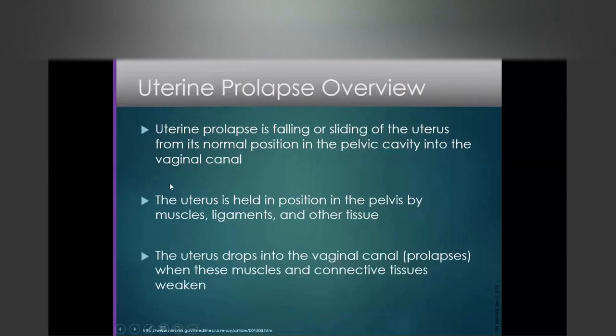So the uterus, when it's falling down, is uterine prolapse, and the rectum falling down is called a rectocele. If you have the bladder falling down, that's called a cystocele. You have muscles, ligaments, other tissue that hold up the uterus, and as you get older, they get weak. And as you've had babies, that injures it.